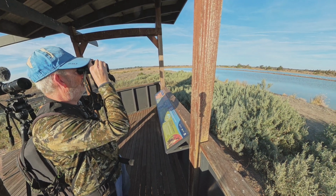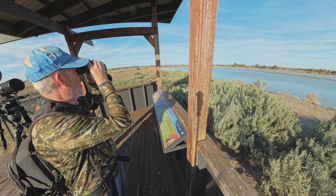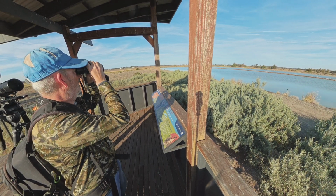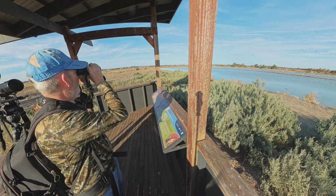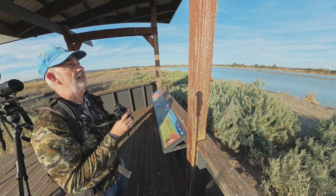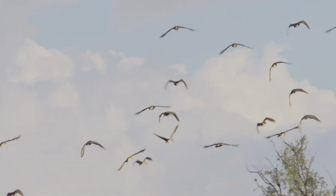Oh, and there's the cormorant. Wow, tons of birds. Oh, there's some shelducks at the end. Whoa, they're off. Something must have spooked them. This time it wasn't me.